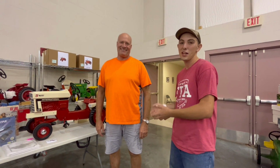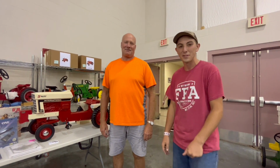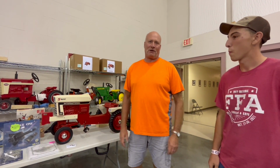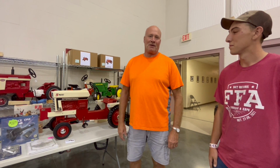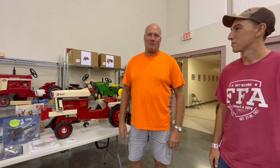Okay guys, we're here with what I call the pedal tractor guy. He's going to tell us who he is, what he does, and show us some of his pedal tractors and toys. My name is Matt Gaskell. I'm from Otterville, Missouri, and I collect, buy, sell, and trade pedal tractors. I used to collect in the 90s, got out when my boys were into four-wheelers, and then got back in because we have nine grandchildren. I enjoy restoring pedal tractors and bringing them back to life so kids can ride them or people can collect them.